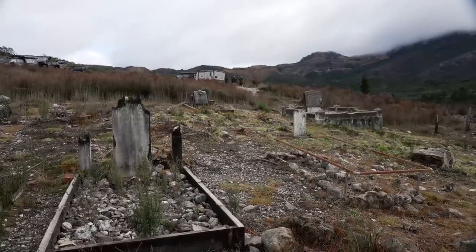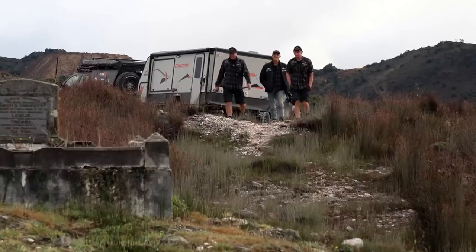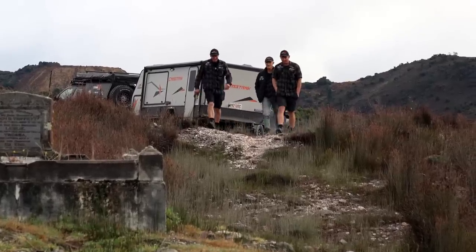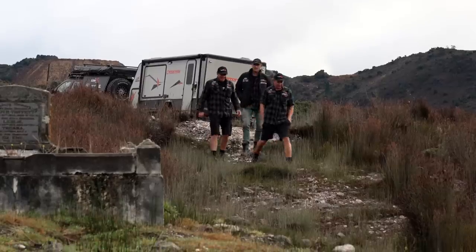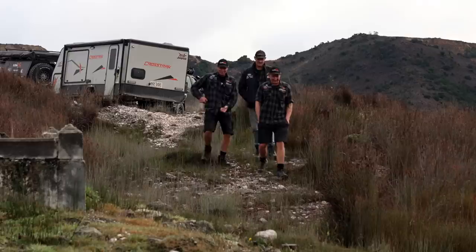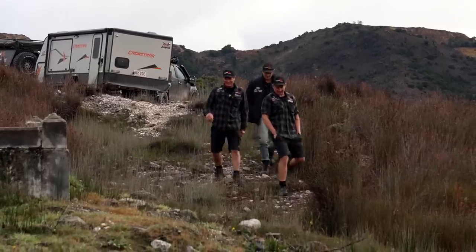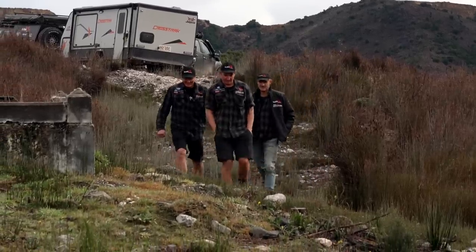Does look like an old graveyard too, proper, doesn't it? Proper. Hell yeah. Very old. Tell you what, I'm looking at this ground. Imagine the poor buggers who had to dig the graves. They wouldn't have had excavators back then. Doesn't look real shovel friendly, eh? It would have been shovel and pick. Pick and shovel, that's it. Mind you, they were miners, mate. Yeah, they were digging holes for a living.